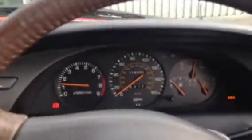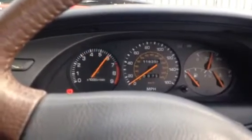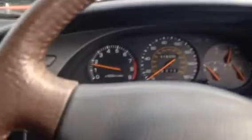Let's turn it on. Starts first time. Engine works fine. Sunroof. Tilt. This car's 26 years old and every single thing on it works. The electric aerial never fails.